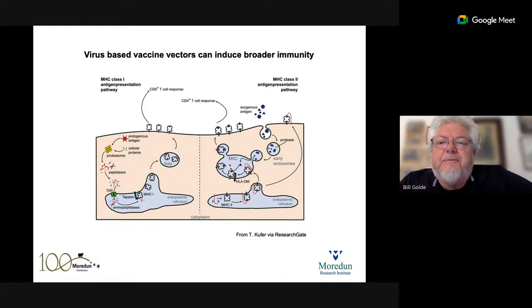But in the classic response, both the cellular immune response, where T cells kill infected cells, and the antibody response, where B cells are driven to differentiation and produce antibody to bind the target, the pathogen, in the case of what we're talking about today, are all very, very dependent on the CD4 helper T cell response.